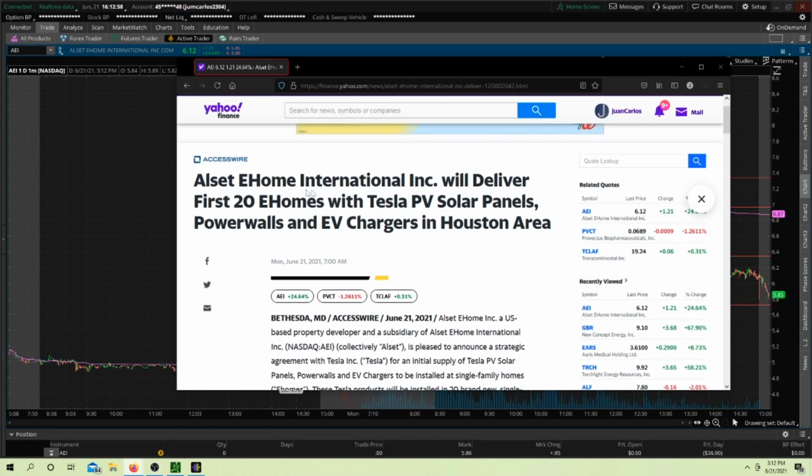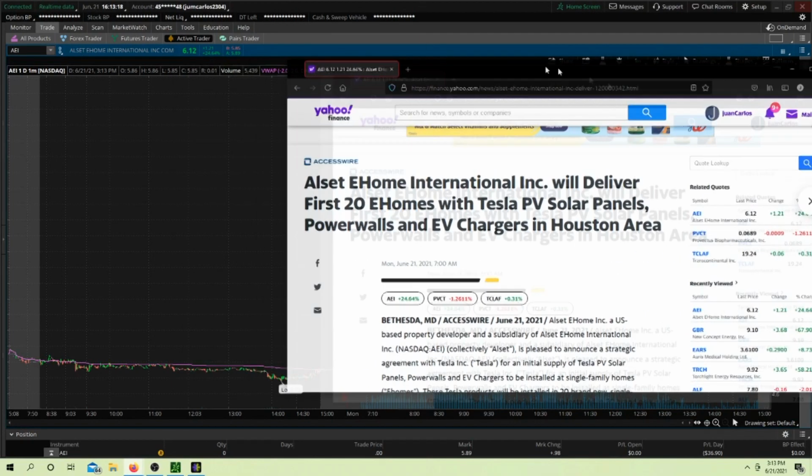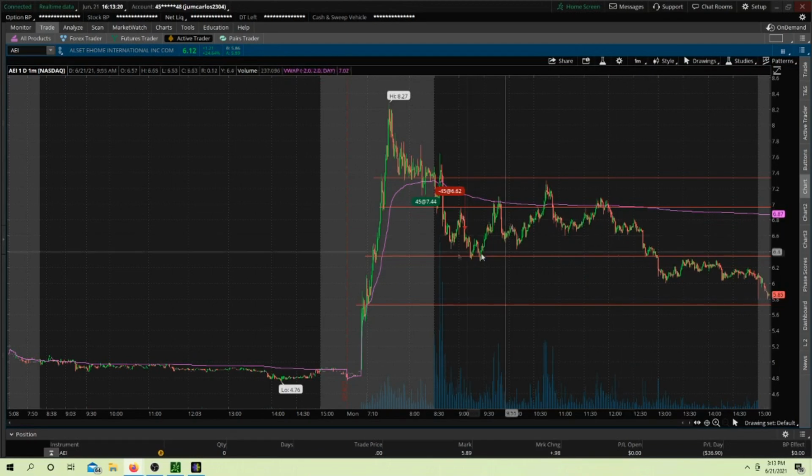All set, eHome International Inc. will deliver first 20 eHomes with Tesla PV solar panels and Powerwalls and EV chargers in the Houston area. I thought that was going to be a great catalyst to push the stock up because it had the Tesla name, solar panels, and EV chargers. So electric vehicles and Houston. I thought it was going to be a great catalyst to push the stock up.